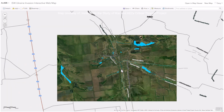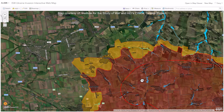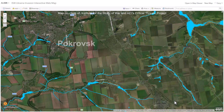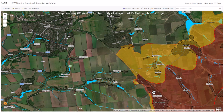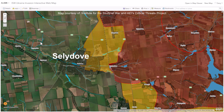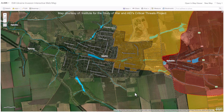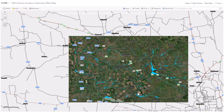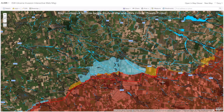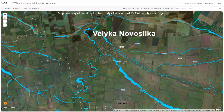South at Pokrovsk, Russian forces have advanced but have not made any confirmed territorial gains since the last update. At Selidov, southeast of Pokrovsk, Russian forces are attempting to encircle Ukrainian forces and the small settlement there. You can see a similar occurrence southeast of Selidov at Ukrainsk. Then all the way south and west, there is a sizable Ukrainian counteroffensive in vicinity of Velika Novosilka. They do not want this town to be taken.